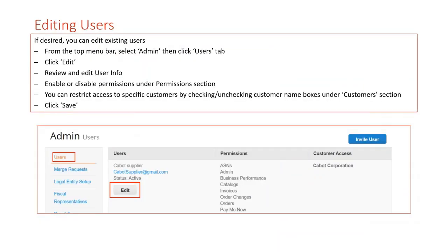You can also edit existing users. So if you create new users and you need to either enable new permissions or disable permissions, maybe potentially disable their entire account, you will just control that all on the admin tab in the portal.